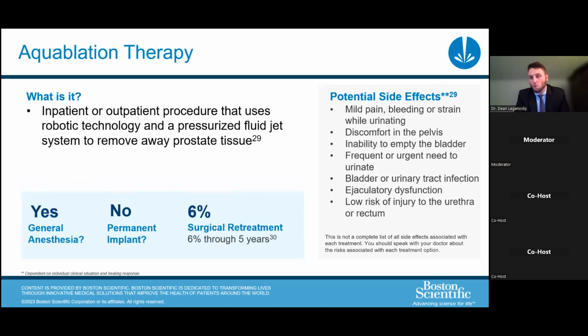Aquablation therapy is a water vaporization of the prostate gland. The analogy I use here is to think about the aqua beam as a power washer, and we are regulating that power washer very precisely with a robot to vaporize the prostate tissue to create a wide channel where that urine will flow. This does require a general anesthesia or a spinal anesthesia.